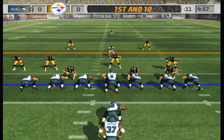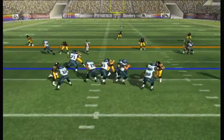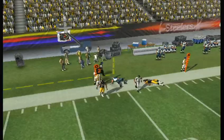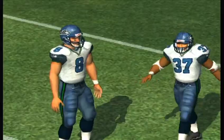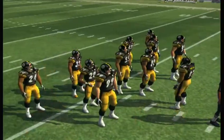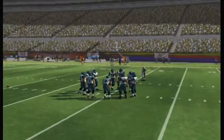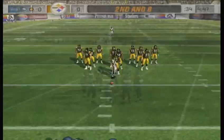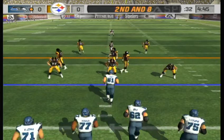Alexander in the backfield. They'll bring the blitz. Gets rid of it. He's pushed out at the 30-yard line. Not a whole lot on that one. That's what bringing a blitz will do. It'll force you to make the throw before you want to. They're just lucky he didn't throw it to the other team. Second and 8 coming up here. Ball on the 30-yard line.